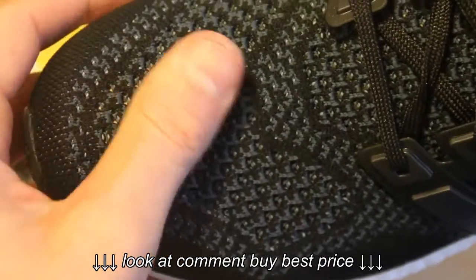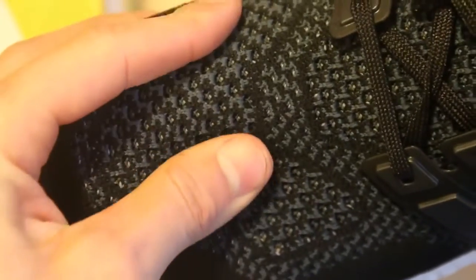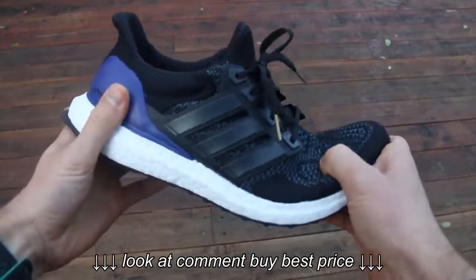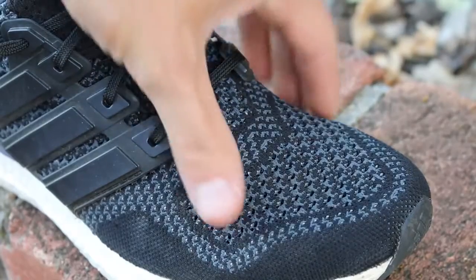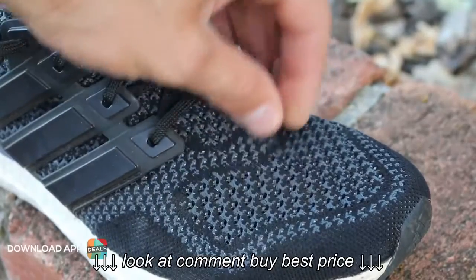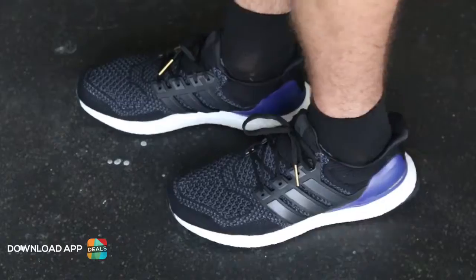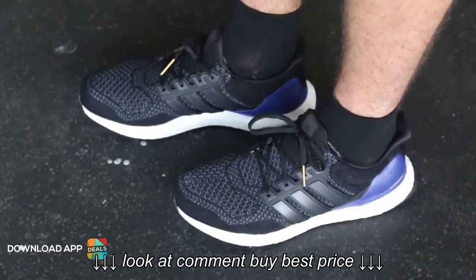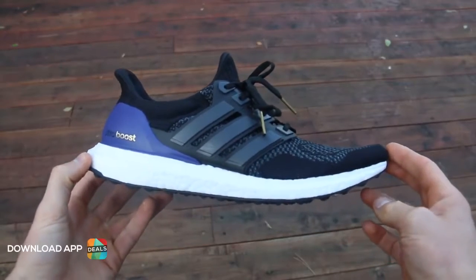Now they do have something that you're absolutely going to love, and that is the Primeknit upper. Makes these shoes so comfortable. Of all the shoes out there, you try these ones on and you say, oh my God, these are the most comfortable things I've ever tried on. That's because of this Primeknit upper. It's a 4-way stretch material. It's very breathable and flexible, and it's just one of those things that you have to try out. You have to experience the Primeknit upper. It's that good.